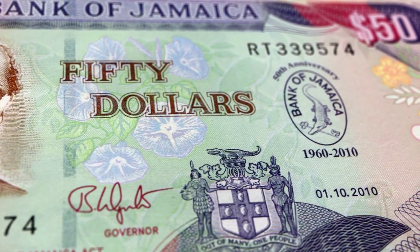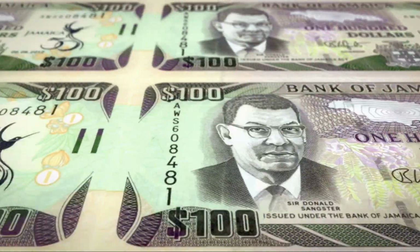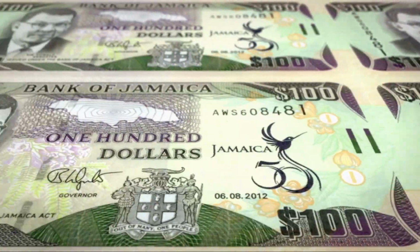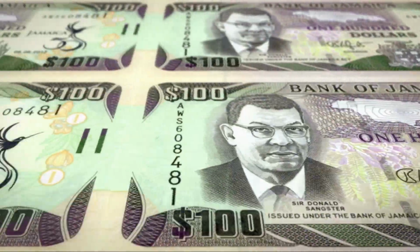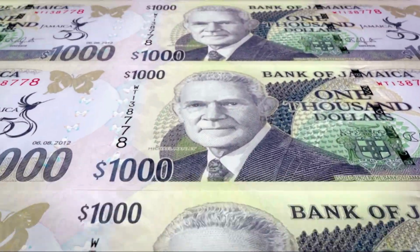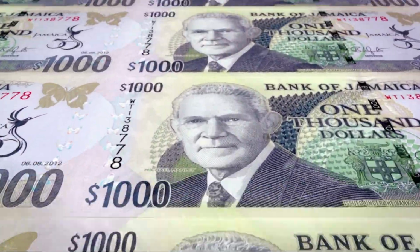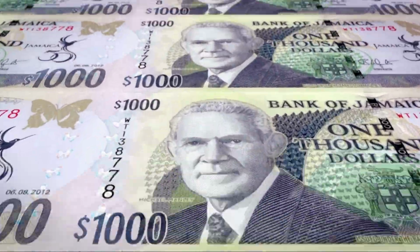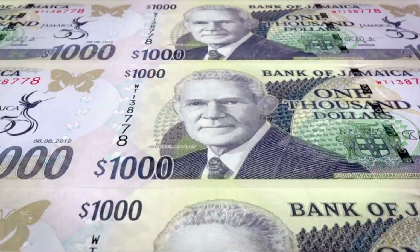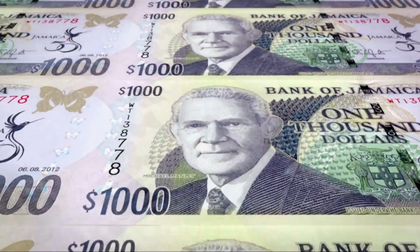Alongside the birth of the Jamaican dollar came a range of coins and banknotes. The coin denominations included 1 cent, 5 cents, 10 cents, 25 cents, and 50 cents, as well as banknotes ranging from $1, $2, $5, $10, $20, $50, $100, $500, and $1,000. The design of these notes and coins evolved over the years, reflecting Jamaica's vibrant culture and rich history.